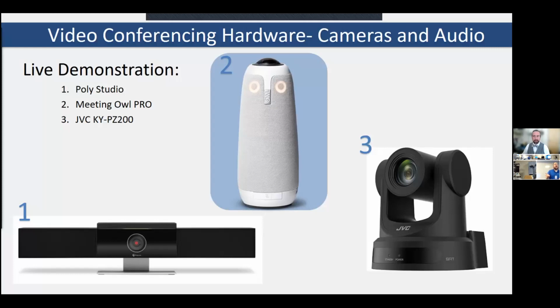We've demonstrated the Owl, the basic Owl before, but the Owl Pro has actually added a few new features that we want to share with you today. First, you can group two Owls together in a nest, and it will be able to share the image and the sound from both Owls and send that out as a single stream. So if you have a larger conference room and you want to capture multiple participants, it'll allow you to pair two of those Owls together.